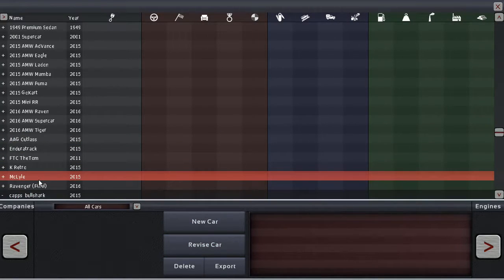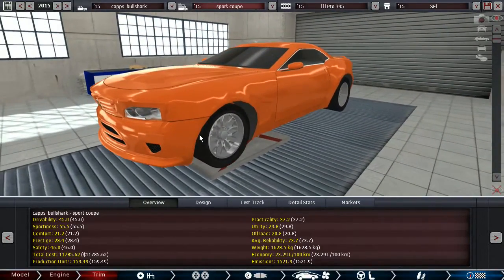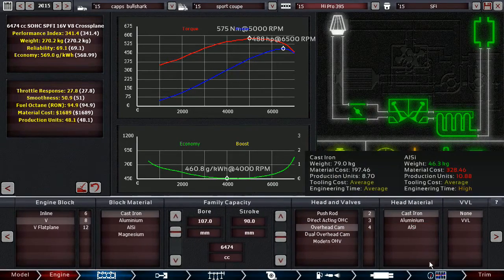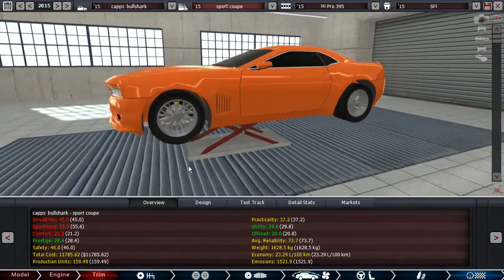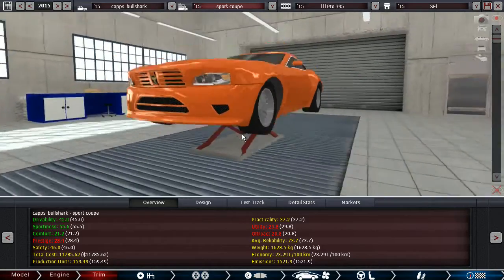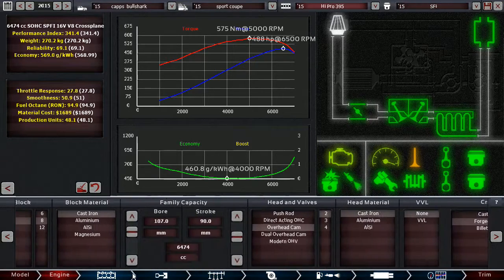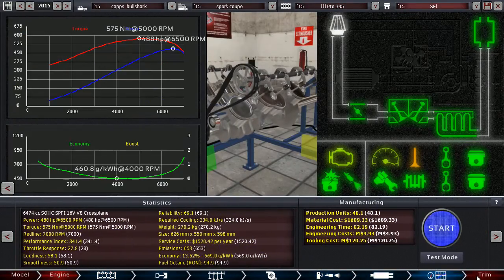And last up we have the Caps Bull Shark, which is basically a muscle car with a 6.5-liter V8, and that V8, while making 488 horsepower, which is by far the most in this competition, is very old school, very outdated in technology. It only has a single point electronic fuel injection. It has single overhead cam with 2 valves per cylinder.